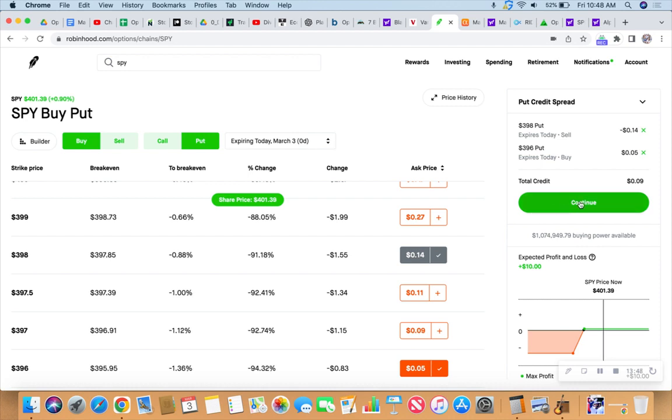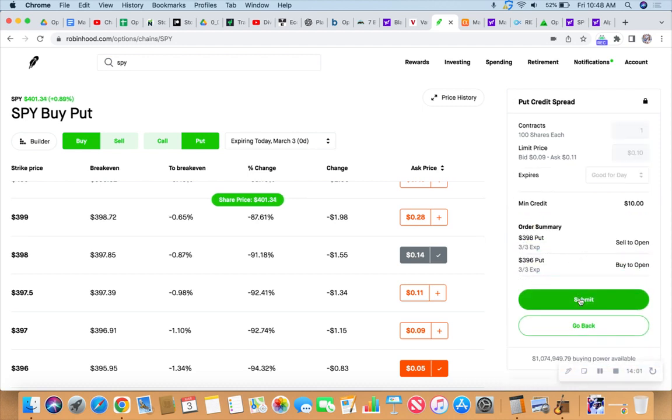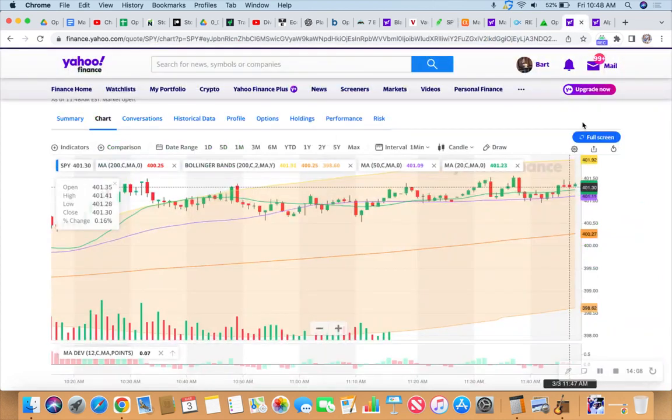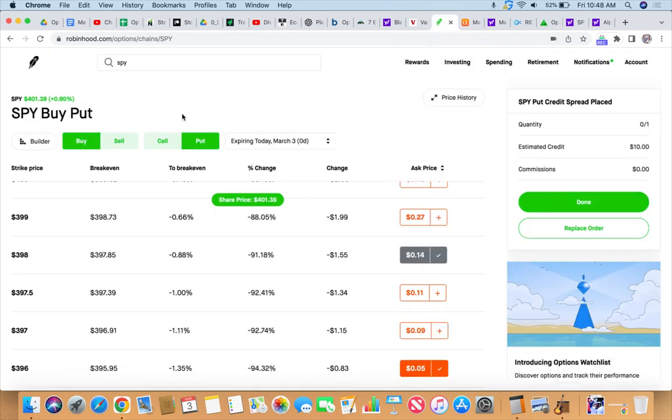So let's just go for it. We're at a 398. It would take some retracing to get there. It's a low likelihood to fill at 10 cents, but we're going to try it anyway. On the put credit spread, if these candles start to go red, a couple reds in a row, then it will fill at the 10 cents, and we'll collect $10 on that. So that's where we're at.